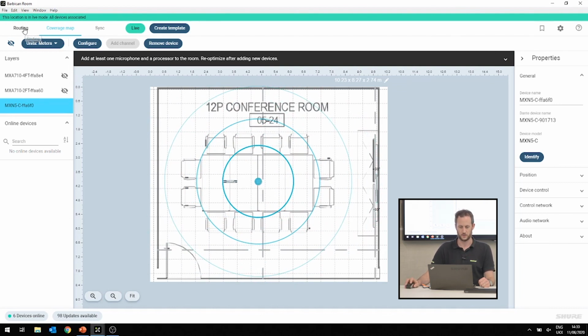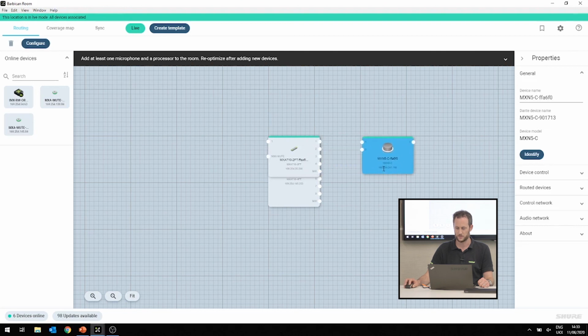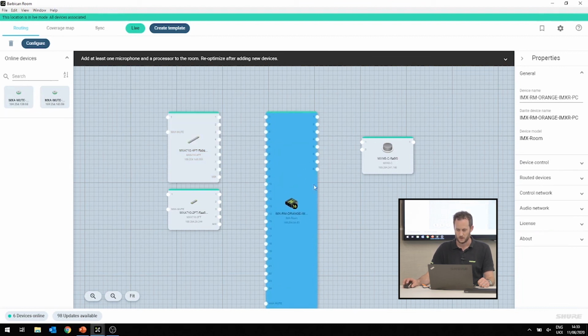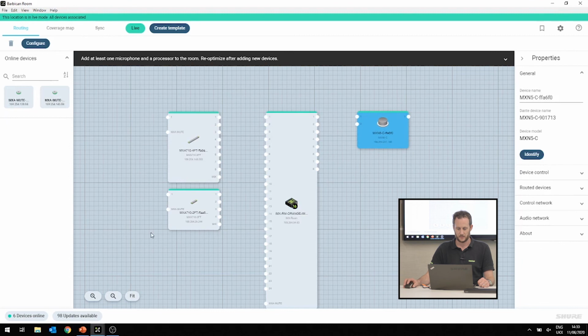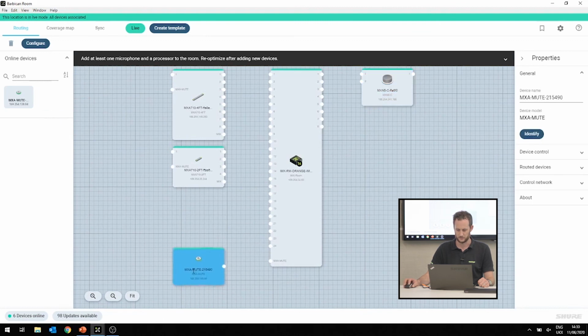Now we've got our coverage sorted out, we can jump back to the routing page and add the extra products into the mix as well. So our loudspeaker would live on the right-hand side at the end of the signal chain. Our 2 microphones would live more towards the left, which would be the beginning. And we've got this nice space in the middle now. We can add our IntelliMix Room DSP. There we go. And finally, it's quite a large table in our room, so we're going to use 2 mute buttons, one for the crowd at the front of the table and the other for the crowd at the back of the table. So let's simply grab both of those together.